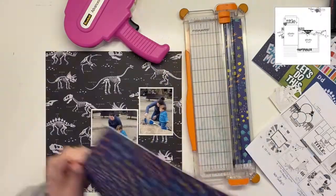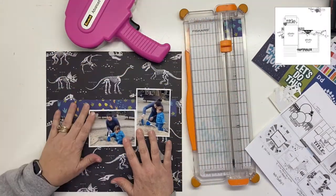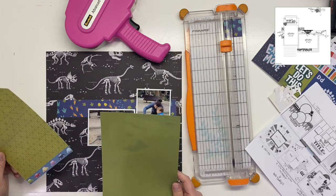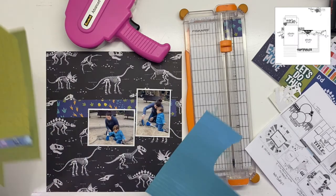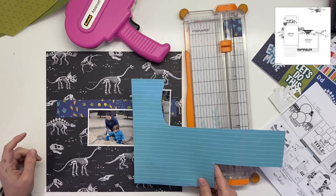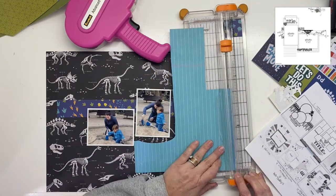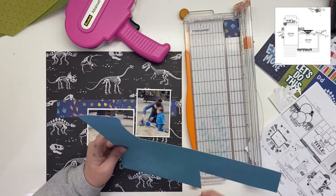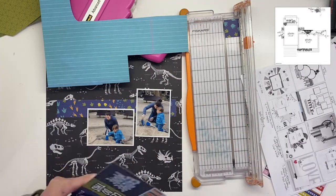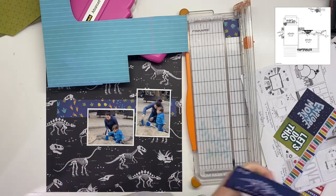So I am starting out with these 2 photos of my daughter and my grandson, and they are at one of our local, it's a park and zoo. It has small animals and a park area with small little kid amusement rides. And they are doing this dino dig. So it's got a big cement dinosaur buried in sand, and the kids can go in there and act like they're archaeologists and dig.